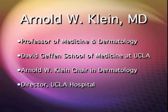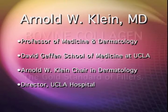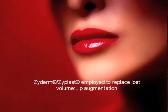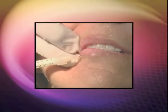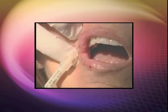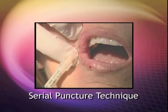My love affair with the needle began in 1979 when I attended a meeting given by the Collagen Corporation about their new product, bovine collagen or Zyderm, and how it should be injected. I went back to my office and employed these techniques of injection, and by and large they did not work. At that point in time, I began to try to develop the proper manner of injection, and by 1981 I published a paper on my techniques of injection of bovine collagen, or the serial puncture technique.